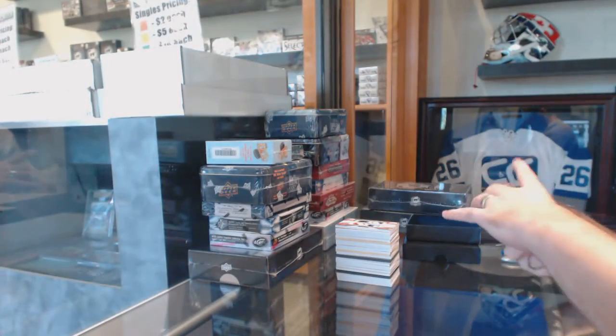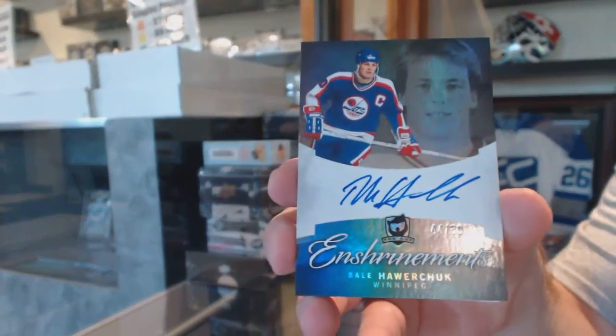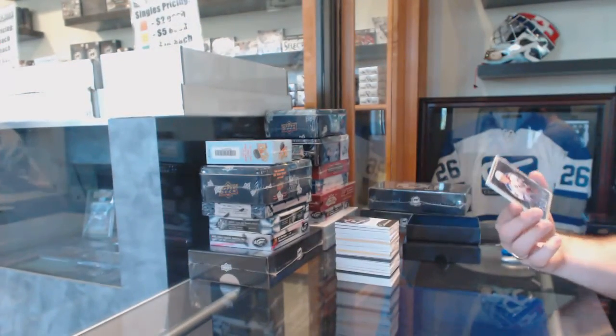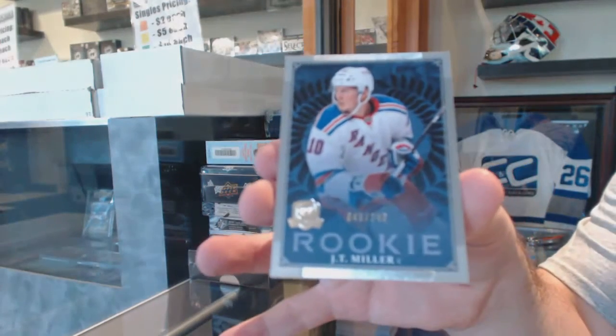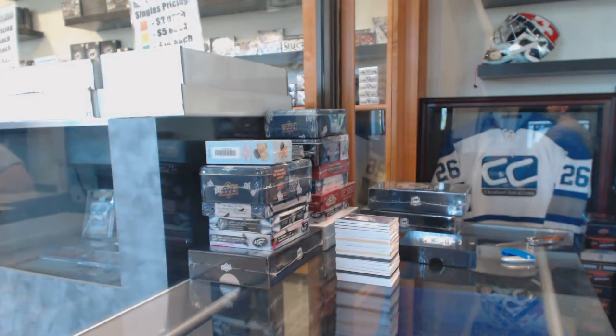That's filthy. For the Arizona Coyotes, number /250, Dale Hawerchuk Shrine auto. And we've got for the Rangers, the /249, J.T. Miller. It's been a solid case, though. That is good news.